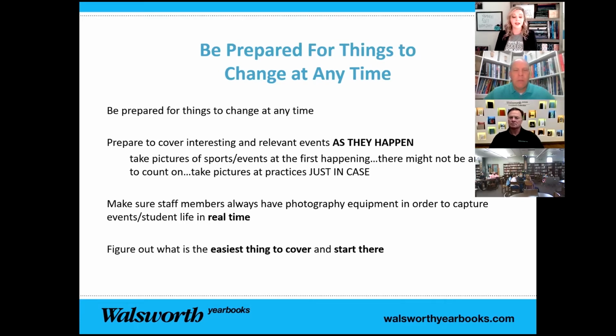So one thing that I think is really important this year is to take pictures of events and things as they happen. Capture things in real time. Gone are the days that we can wait for the biggest homecoming football game of the season. We've got to take pictures of every single football game as it might be the last one they play.